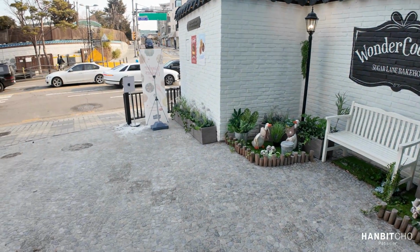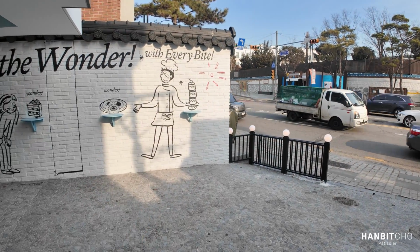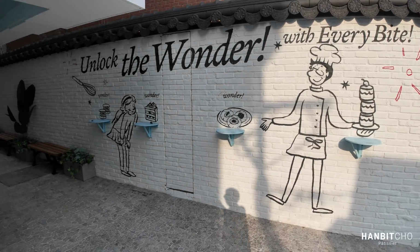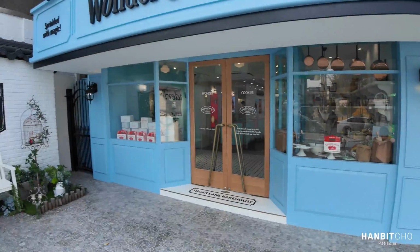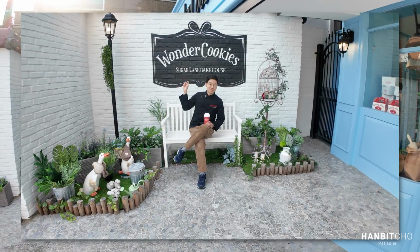And yes, actually our front yard is even prettier. So if you look here, apparently that's me. Yeah, that's me. And yeah, that sort of looks like me, right? And so you can take photos. Yeah, it's a photo spot. And then on this side, you can sit on the bench right there. And yeah, another photo spot right there.